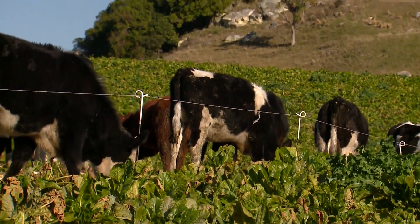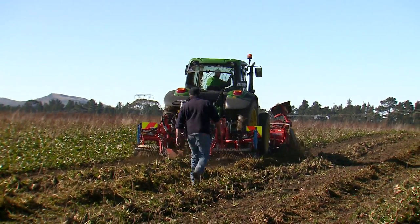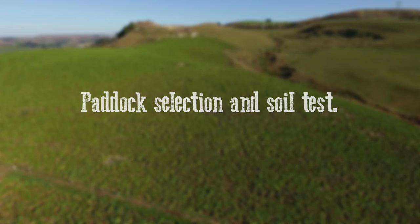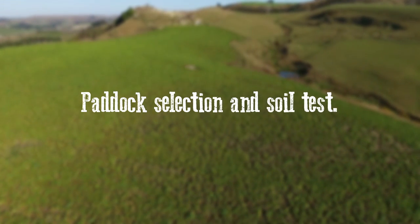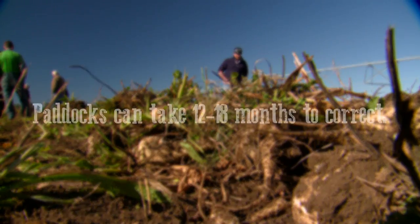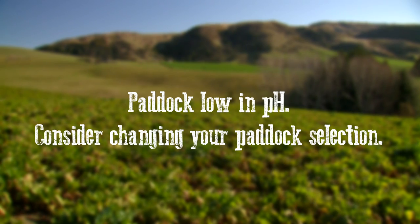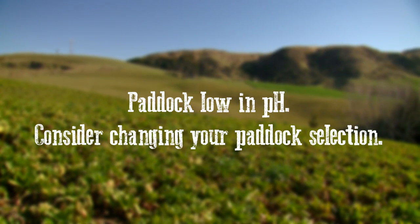Before you plant the crop, there are some points to consider. You should choose suitable paddocks to grow fodder beet that should have light to medium free draining soils and a pH greater than 6. Paddock selection should occur very early in the planting, and the first step should be to get a soil test done. Soil pH is crucial to the success of your paddock and can take some time to correct, usually 12 to 18 months in some cases. If your paddock is low in pH, consideration should be given not to sow the paddock into fodder beet.